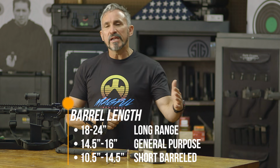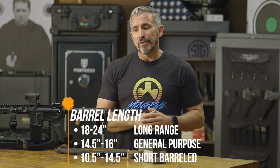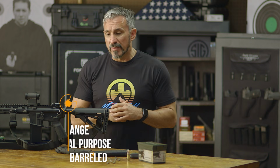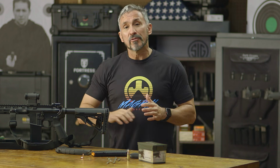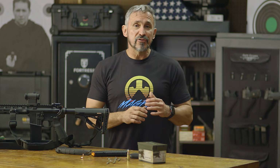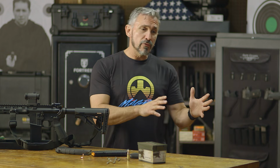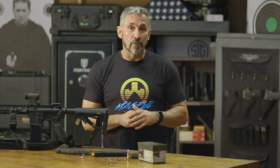Then we have our 10.5 inch to 14.5 inch barrels, and those are considered short barrel rifles, which are heavily regulated by the US government, so hard to get a hold of. So we're going to be talking mainly about the general purpose rifle barrels. With that length of 14.5 inch to 16 inches, it's really nice to be able to use at close ranges and pretty much extend out to the maximum effective range of the bullet itself.